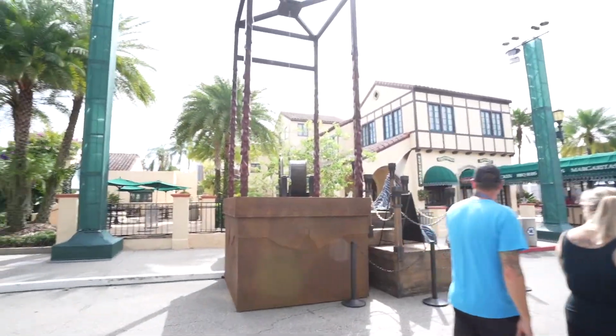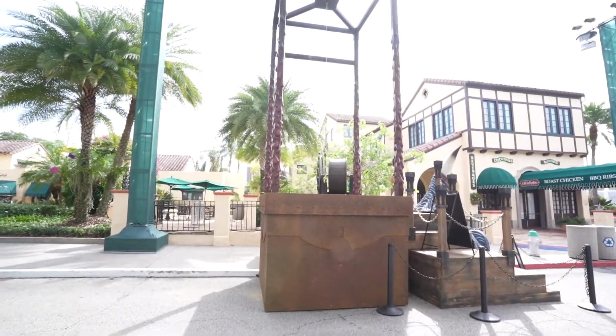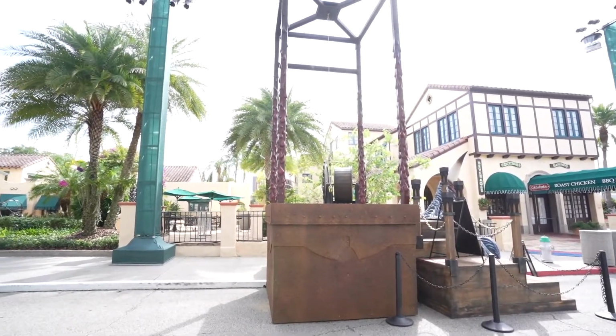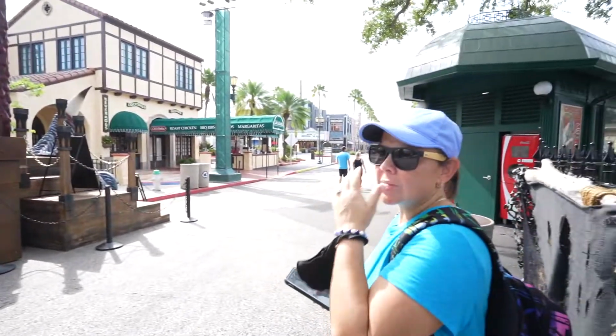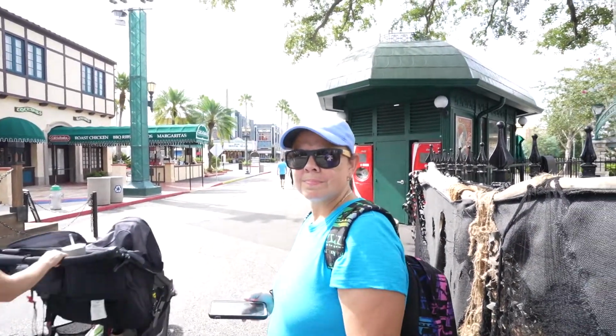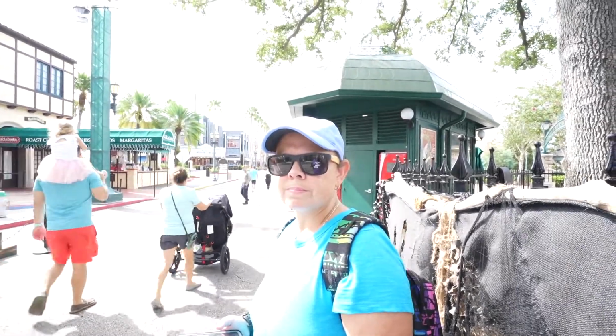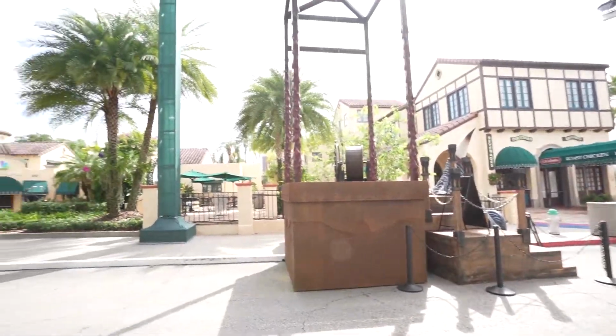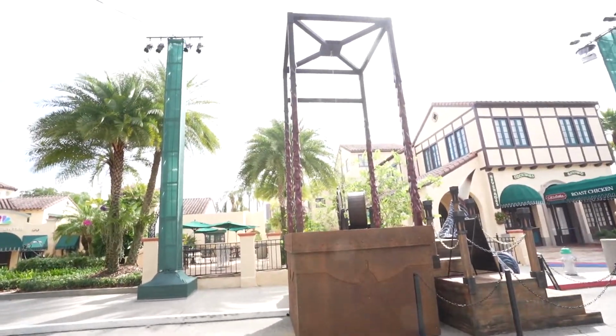And you can tell, another stage. Karen and I have been saying this all along: they're definitely going to keep the scare actors away from people. This is going to be a more secure or modified Horror Nights than previous years. You can tell because of the amount of stages that we're finding around. But this is what I'm imagining.